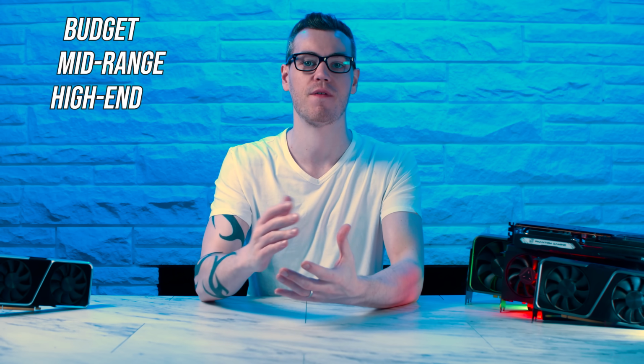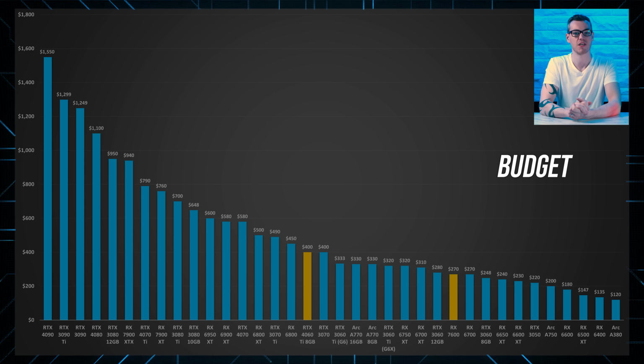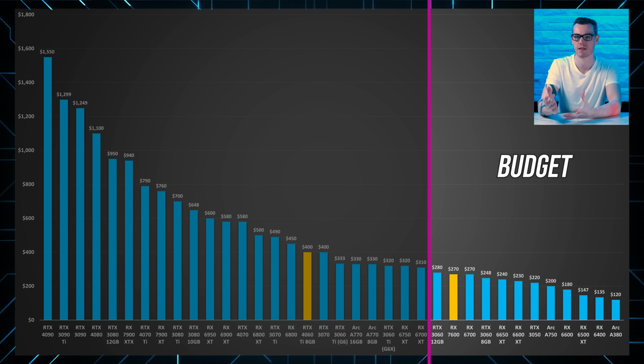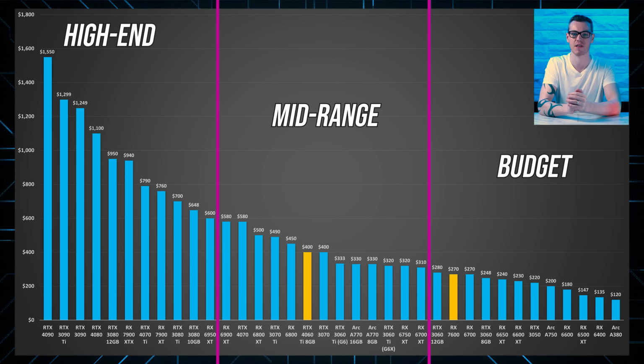As mentioned previously in this series, we allow budget, mid-range and high-end to be self-defined by the market. What this means is that we split out all current and previous generation cards evenly into those categories, which then quantifies the price, making budget up to $280 this time, mid-range up to $580, and high-end everything after that. So let's cover the best GPUs for each manufacturer within those market segments.